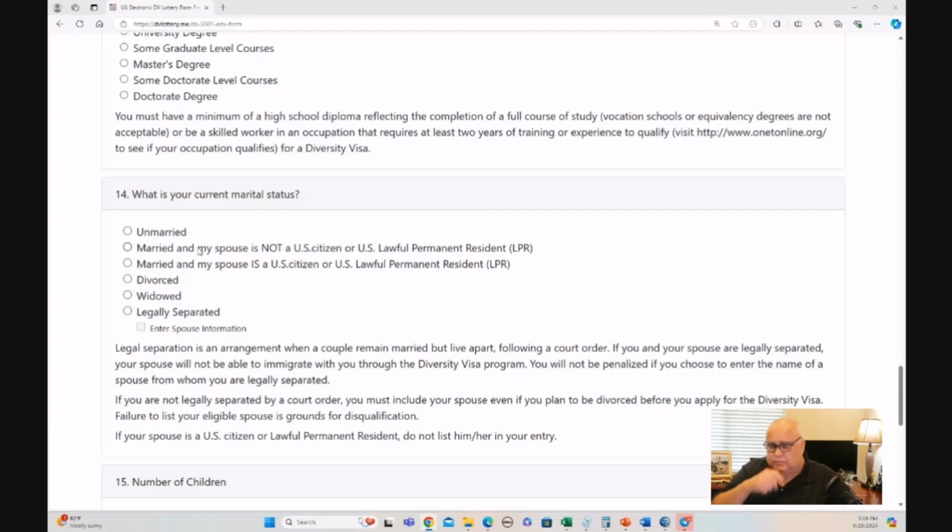And if you're married to someone who is not a US citizen or an LPR, then the second choice is for you. And if you choose the second choice, married, and my spouse is not a US citizen or LPR, then you will be expected to add your spouse and a photo of your spouse in your entry.